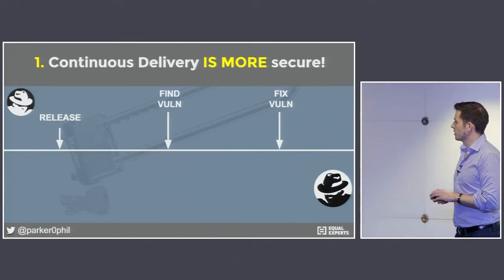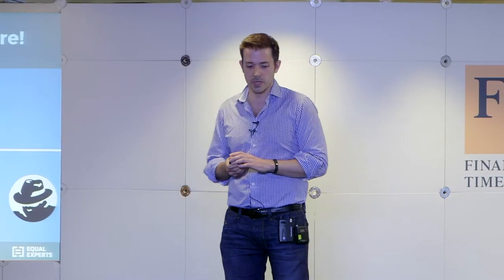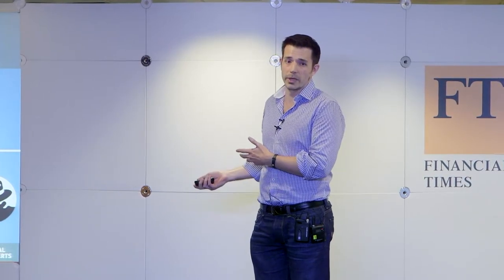So when we release software, assume there's a vulnerability in it. And the reason we have to assume that is it's impossible, if you use any dependencies at all, to release software and guarantee it to be vulnerability-free. Because even if it is vulnerability-free at the point that you release it, a vulnerability can be discovered in a dependency that you use at any point later in time.